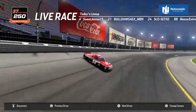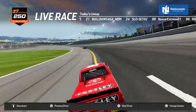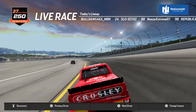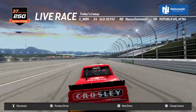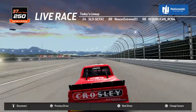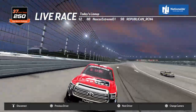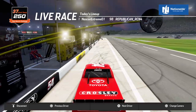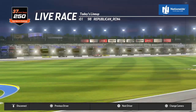The 74, that was really good. 74 hit the wall himself. Kept it off the wall. But the 54, I don't know who the 54 got into. Possibly was the 24. But the 54 just straight punted somebody into the back of the 74. Oh, the 54 appears to have just quit, or lagged out, or something happened there.